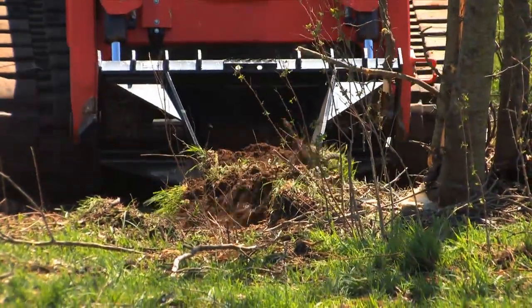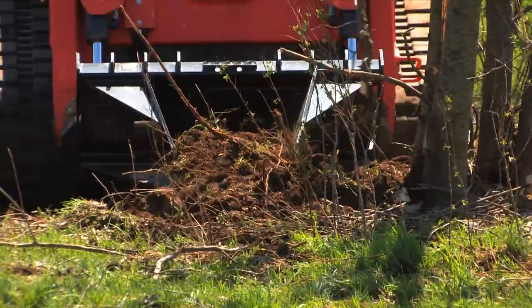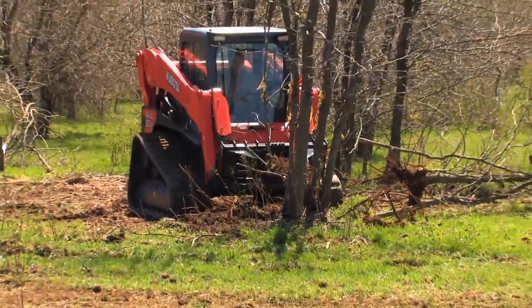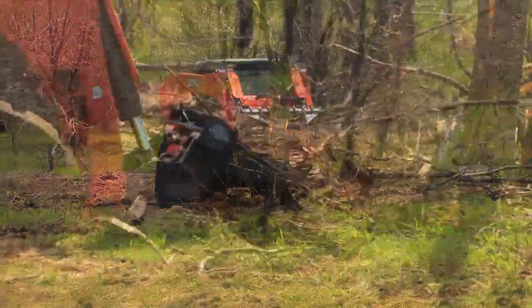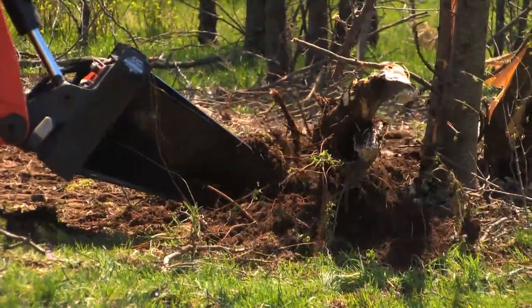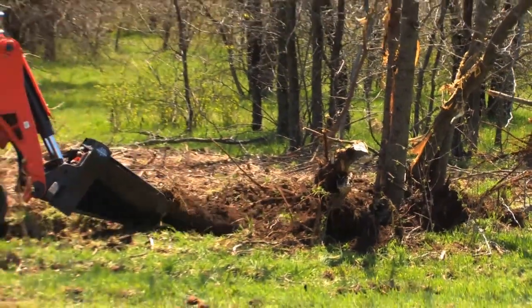Digging implements such as this one are a low cost alternative. However, they may not be ideal if you don't have much time or if you have a lot of trees that you want to remove. In addition, it's less than ideal for large tree removal. However, if you have a few small trees or have plenty of time to work, you'll find that you're able to completely remove the smaller trees plus the root system.